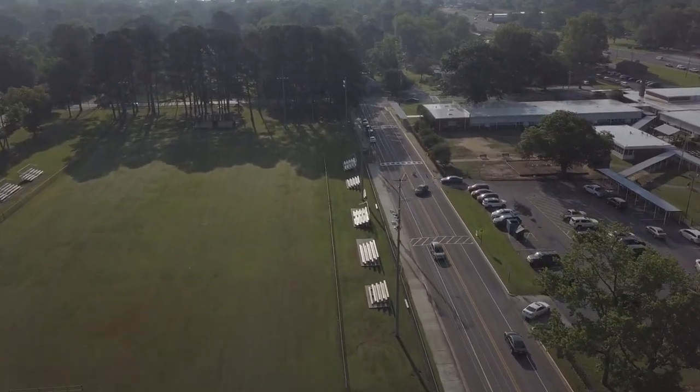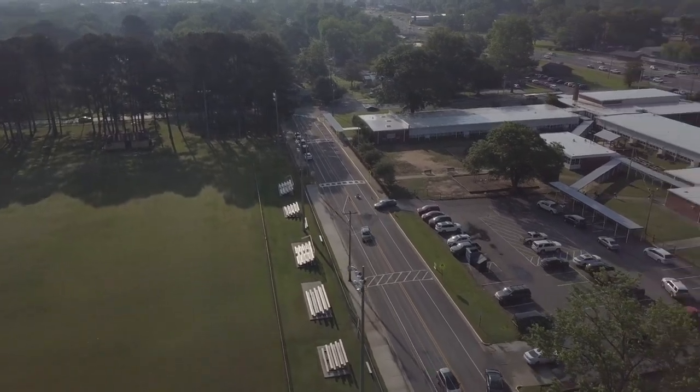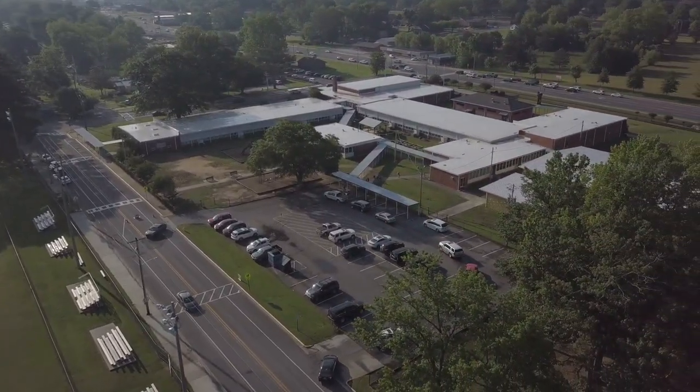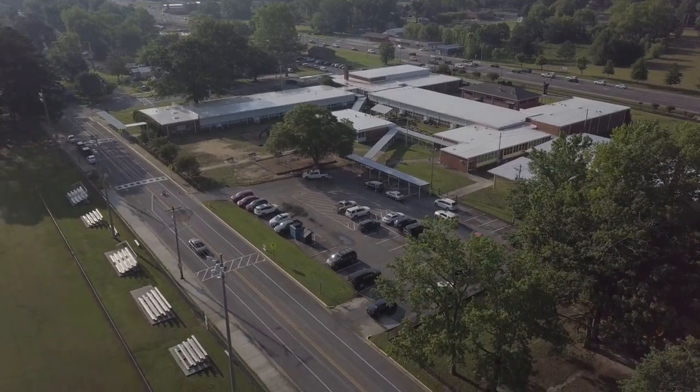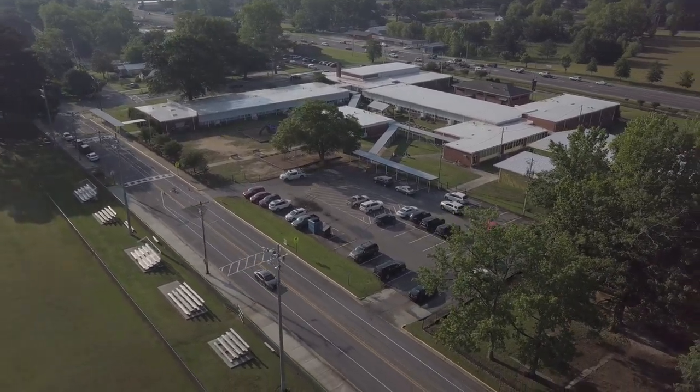Pull around near the awnings by the fence. A staff member will be supervising students. Students should exit the vehicle toward the awnings and fence. Students will enter the gymnasium.